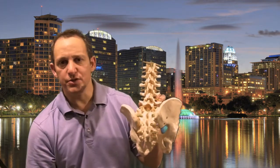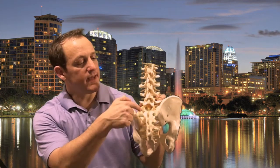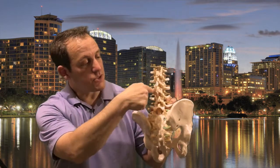The topic today is 5 key points for facet arthritis treatment. Well, the first thing to look at is, what is a facet? A facet is a joint called the facet joint. This is the back of your spine. You have your coccyx, the sacrum, and then the lumbar vertebrae. These are the facet joints.